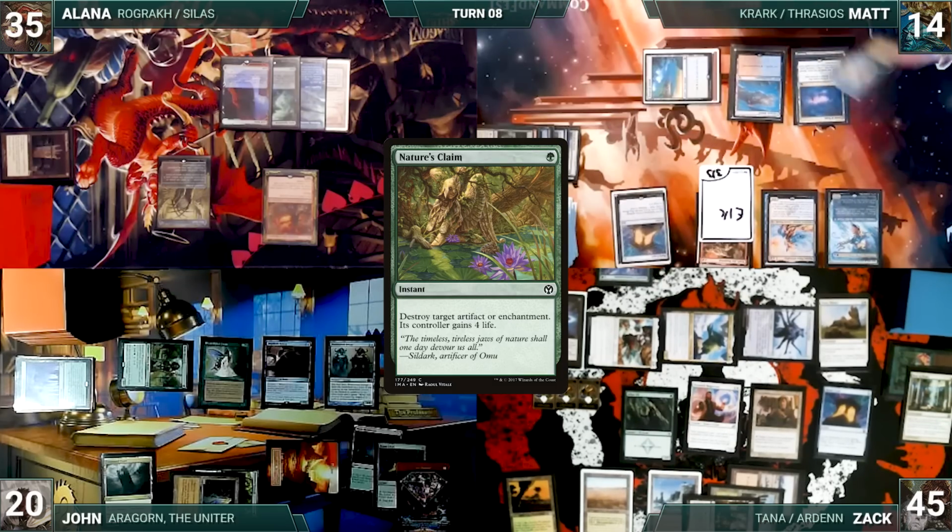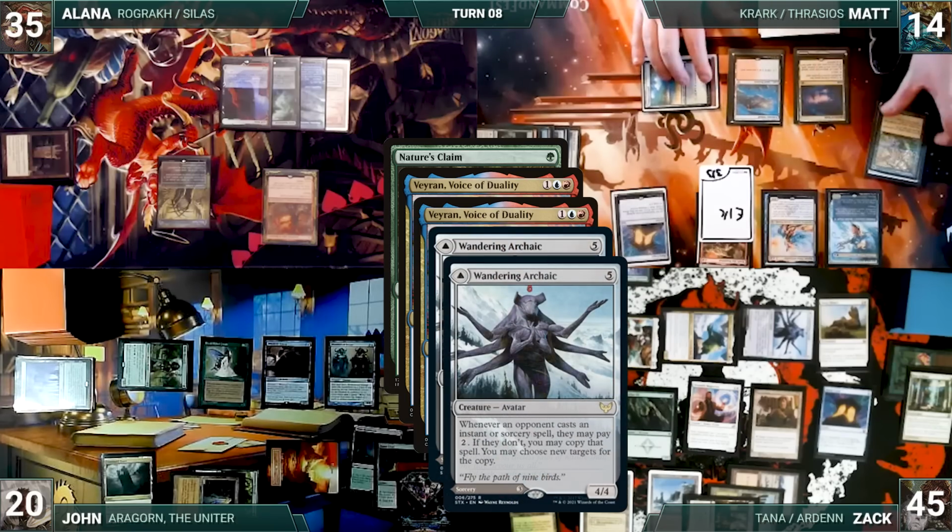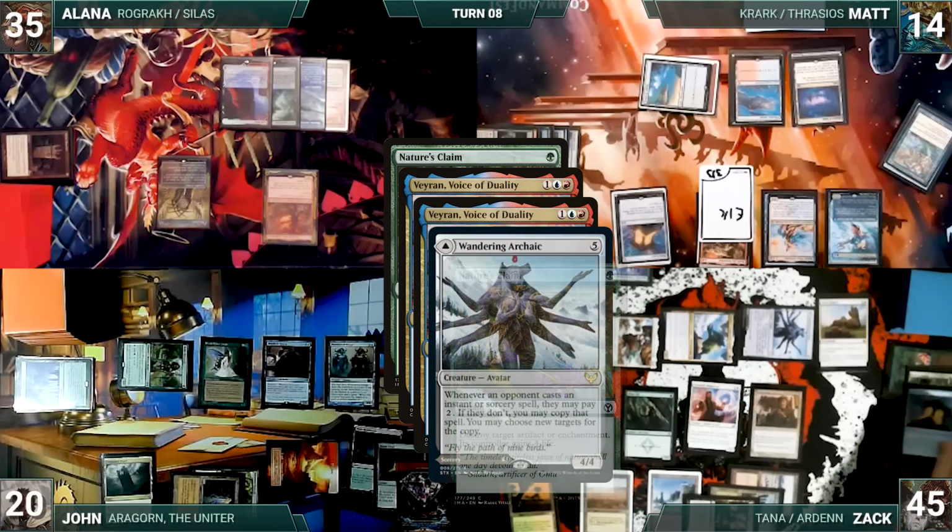He draws and casts Nature's Claim, targeting Stony Silence. Veyron triggers twice, and 2 Wandering Archaics trigger. John copies it, targeting Zach's mana crypt. Crypt is destroyed, and Zach gains 4 life.